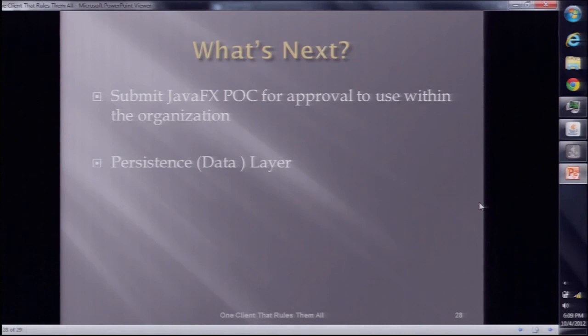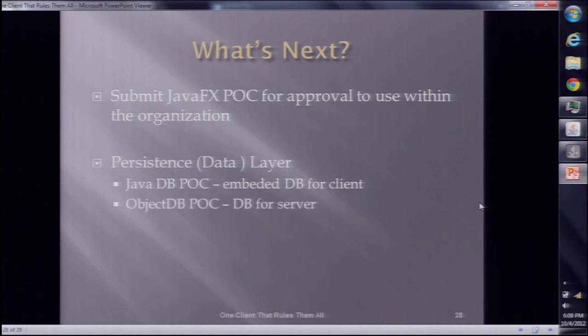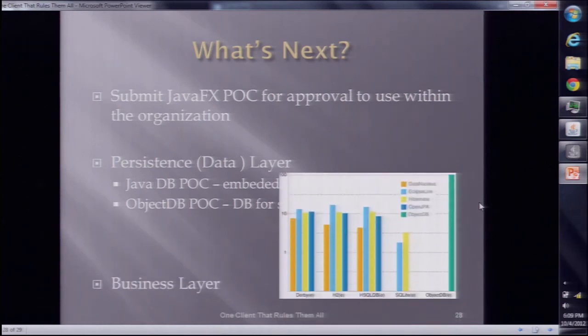And also I'm hoping that I can get some time to work on the persistent layer. Obviously, on the client side, instead of using something standalone, we can use something like JavaDB that's embedded. It's in the JDK. And then for the server, again, this is a big reach, I'm going to see if we can do a POC on ObjectDB because it's so fast. And also the business layer, maybe using something called Drools. Instead of having all the income calculation logic in the code, maybe we can have some business rules defining that stuff. Just as an illustration.